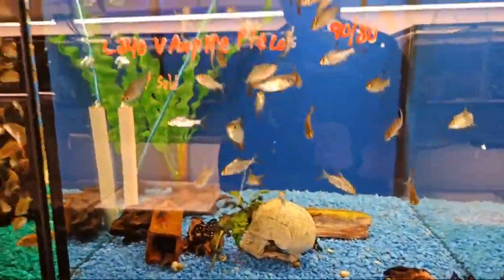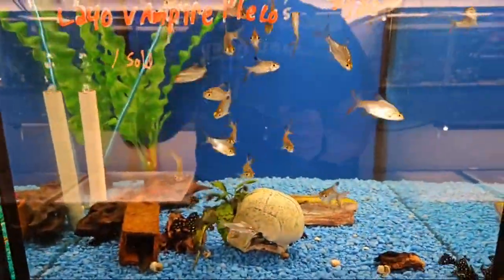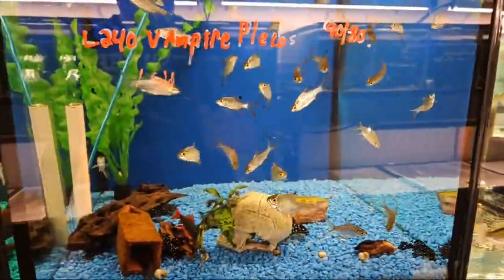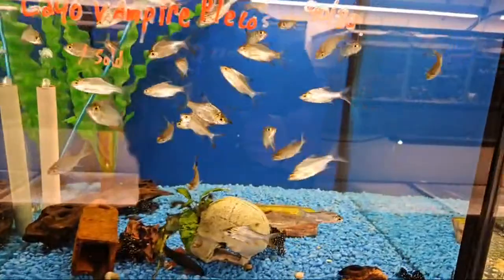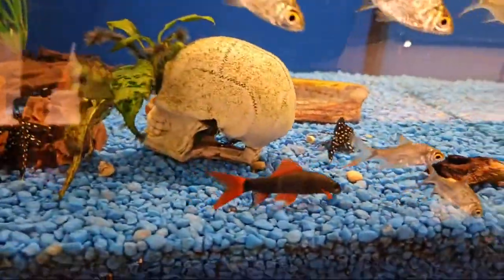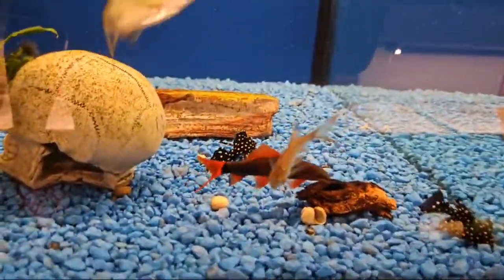I thought about putting those in a 240 if I did a planted West African tank, Congo tetras and all that. But I had that stupid Marineland 125 leak. So the Champacromus trouts and the Black Widow fronts are in there. One rainbow shark left. That's another thing.